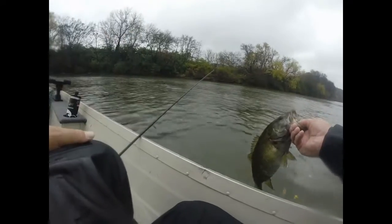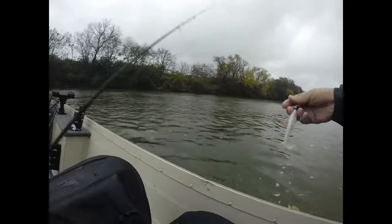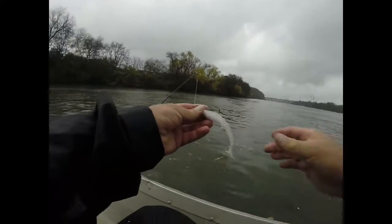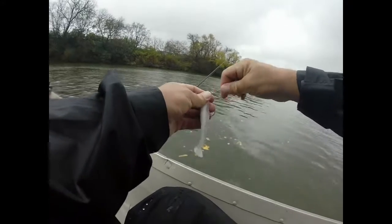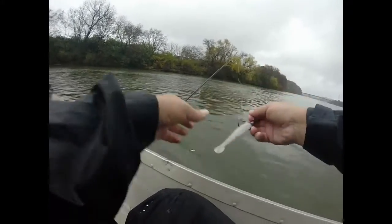That one spit up, floated away, spit up a big shad. Packing it on, but got it on this Kitech. Should go look for big stripers, but these smallmouth are fun too.